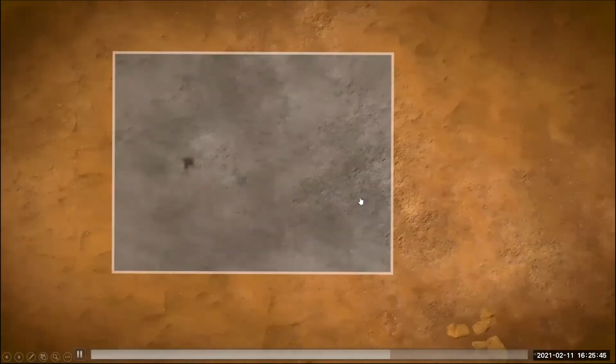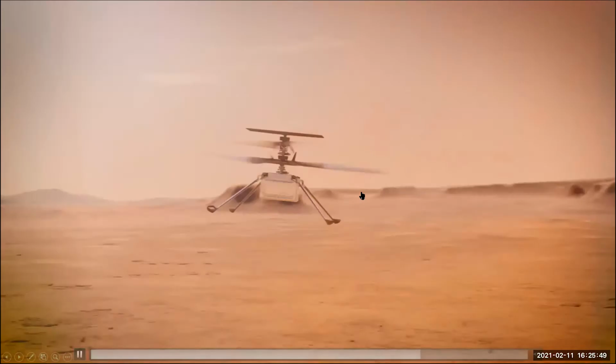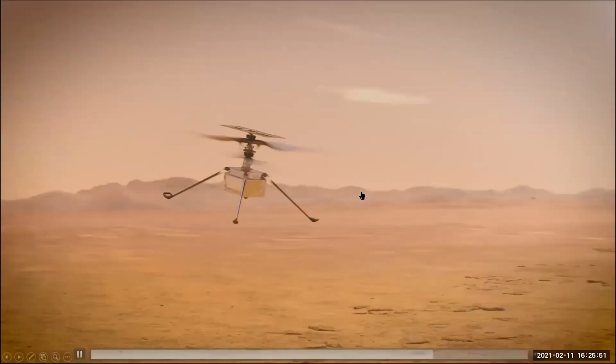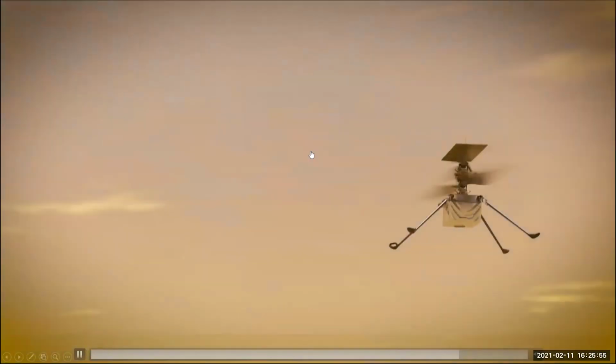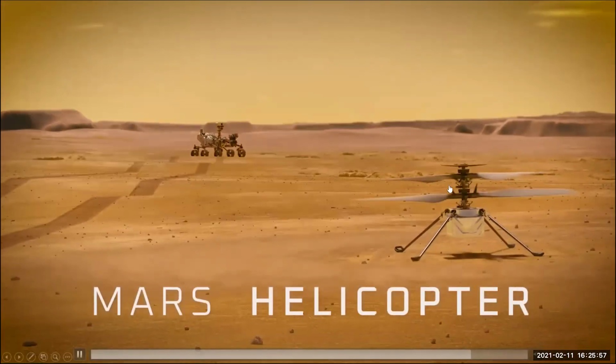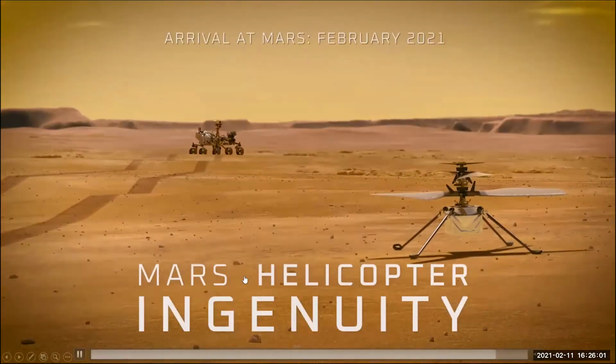And so here you see it taking pictures that'll help the rover figure out where to drive next and help the science team explore the surface from this aerial view. So really cool technology, and everybody's looking forward to seeing the first flight on Mars.